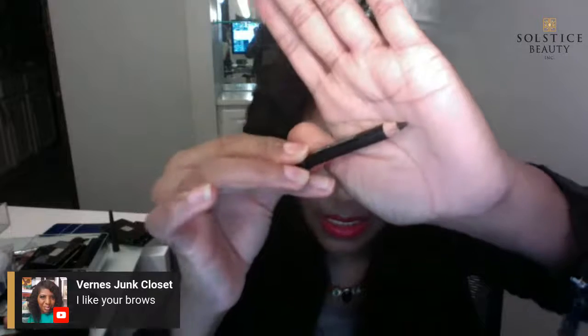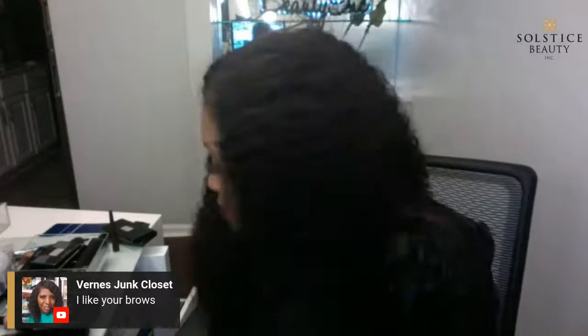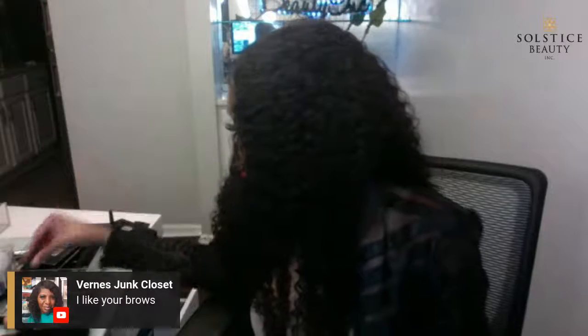And so, yes, I really like this sharpener. You can get this as sharp as you like it. I tend for brows not to like it extremely sharp. I like a kind of blunt edge a little bit. But yeah, pick up one of these sharpeners if you guys need a really good sharpener.